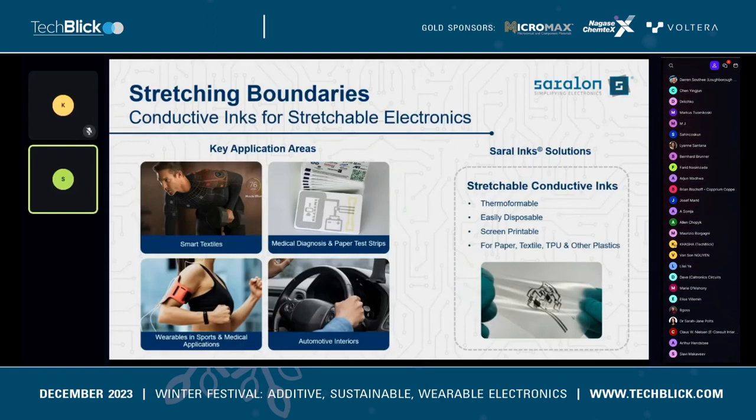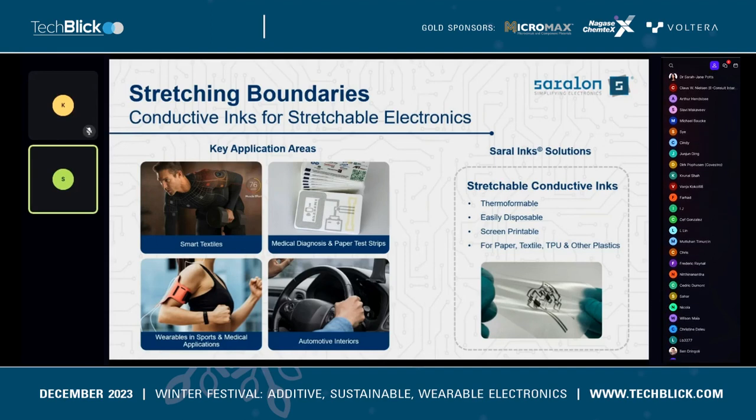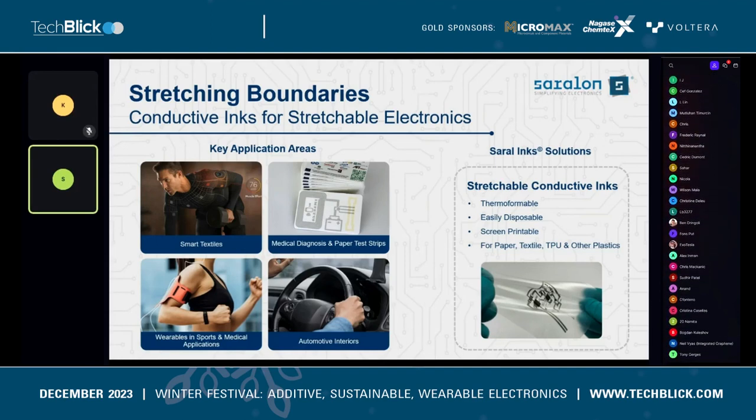On the left side, you always see some key application areas that we consider to become hot topics and very growing markets in the future, such as smart textiles or wearable applications, either in sports or medical areas, or the automotive interior sector. Yesterday, actually, we attended an automotive interior show in Stuttgart, where we also presented some solutions for detection methods, because it's also a very growing market.